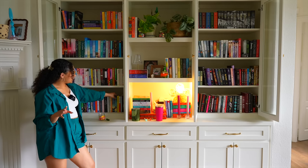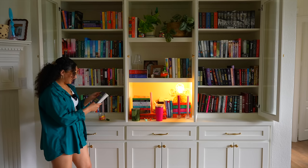Ooh, I think The House in the Cerulean Sea is general fiction. Ooh, we have The Midnight Library. Okay, wait, I think I might read this. I think we're gonna do The Midnight Library.